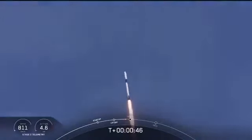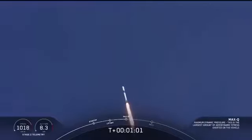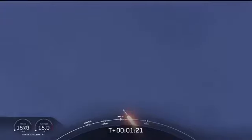M1D, throttle down. We're throttling down to get ready for the period of maximum dynamic pressure. We're in the throttle bucket. Reports say all systems are go. Vehicle is supersonic. We've exceeded Mach 1 on the Falcon 9. M1D, throttle up. We're throttling back up to full power as we're through max Q. Copy, 1 Bravo.